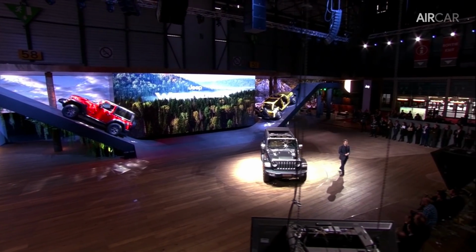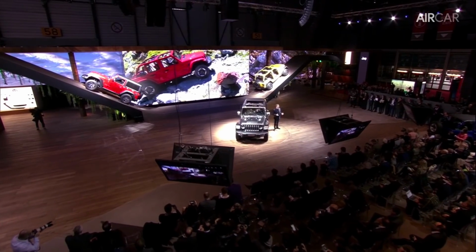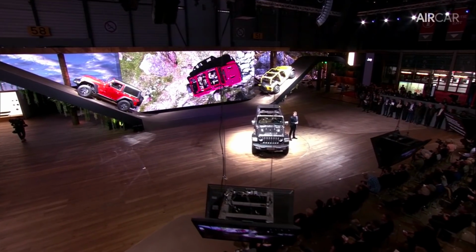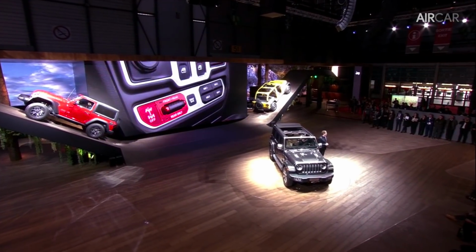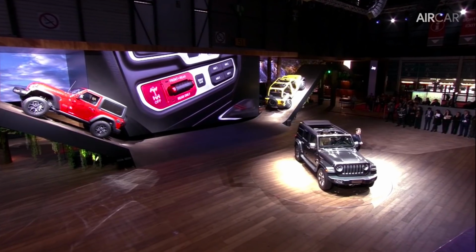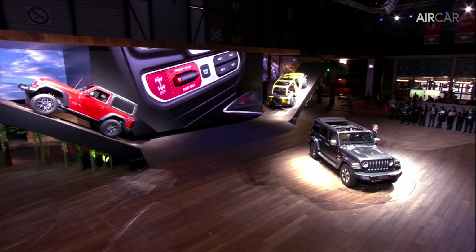Now, with benchmark approach, breakover, and departure angles, Rubicon's uncompromised capability comes with a choice of full-time 4x4 management torque systems, Command-Trac and Rock-Trac. Now, the Rubicon features a 4:1 low-range crawl ratio and high-performance mud terrain tyres, meaning that the trail is any place you choose to point that 7-slot grille. And this is just the beginning. With an impressive list of off-road features such as live lockable front and rear axles and a disconnecting front sway bar, the new Rubicon is the most capable production 4x4 vehicle in the market.